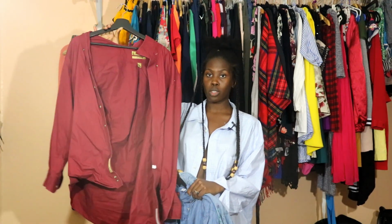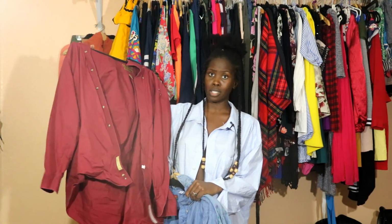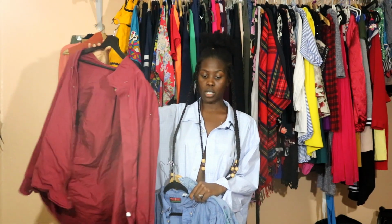This one's a little shorter than the blue one I'm currently wearing, so I might not turn it into a two-piece set, but who doesn't need a good oversized button down? It can be tied into anything. It can be made into a skirt. It's a really good thrift DIY piece.